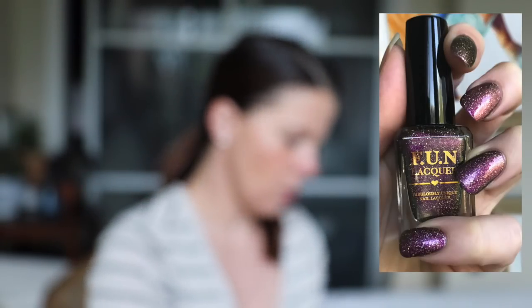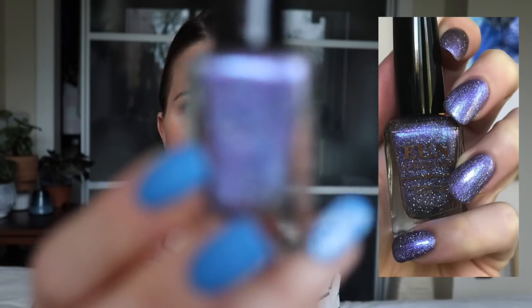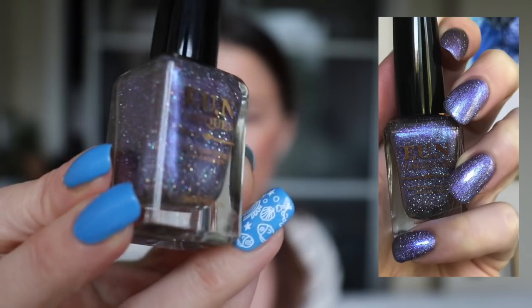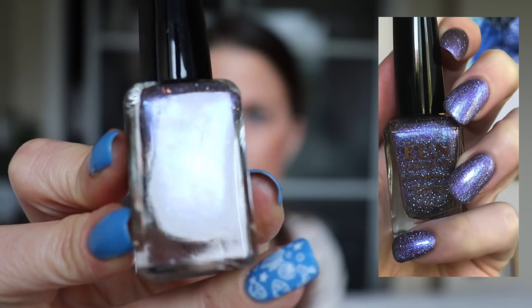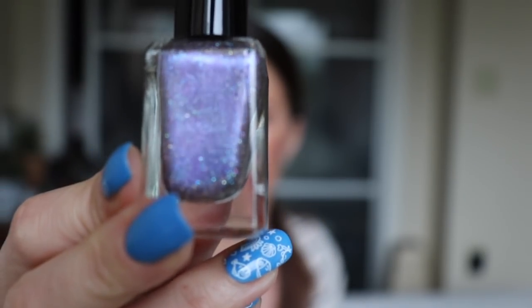We've also got, I think the label fell off on this. I'm going to annotate it here on the screen because I have a feeling I kind of know what it is, but I don't remember. And this one is this really pretty purple with a nice blue flash in it, and it also has the holographic scatter in there.